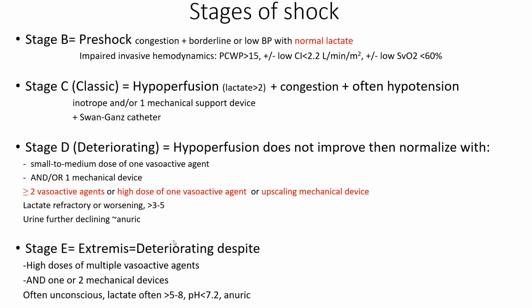Stage E or extremis is a stage D that keeps deteriorating despite those interventions. So those patients are deteriorating despite high doses of multiple vasoactive agents and at least one, maybe 2 mechanical devices. They tend to be unconscious, lactate very high, they are acidotic, and they are anuric, and they may be having multiple cardiac arrests. So this is the progression of shock stages. I hope everybody understood that distinction.